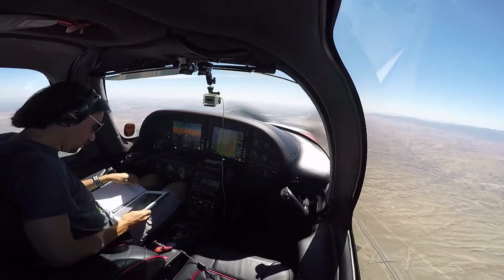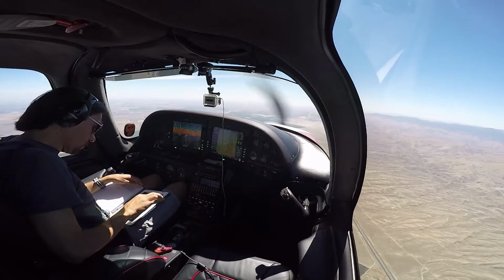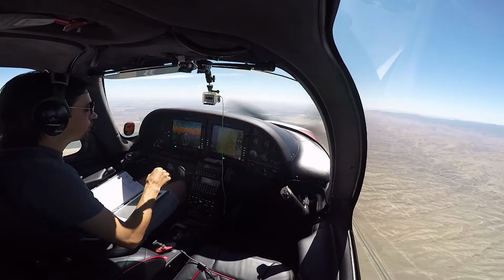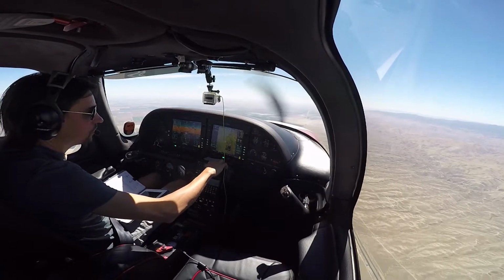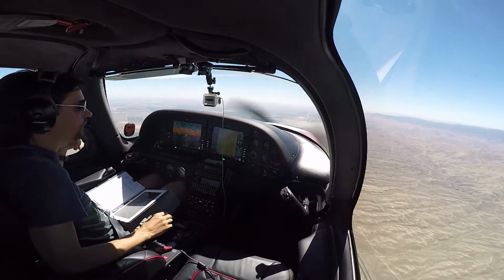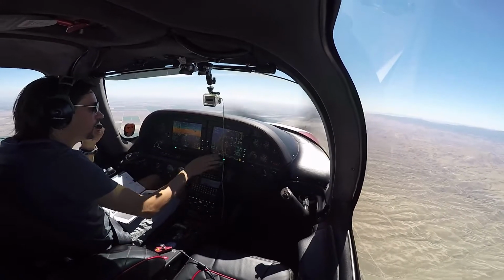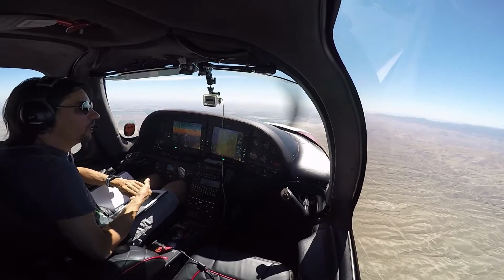Okay. Alright, so we're about 20 miles from Harris Ranch now, and we're very close to your top of descent, actually 7 miles to your top of descent. So we'll descend about 800 feet per minute, and then we're gonna do a left traffic for runway 32.